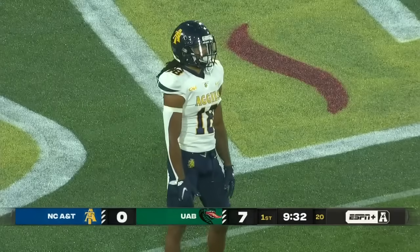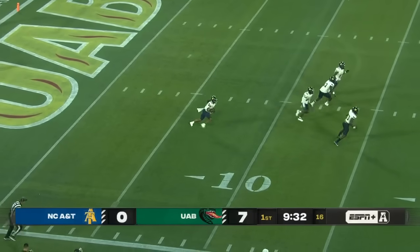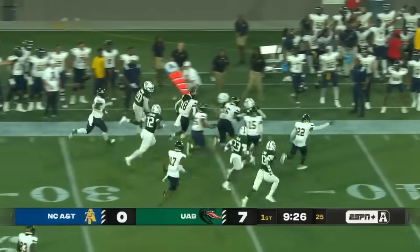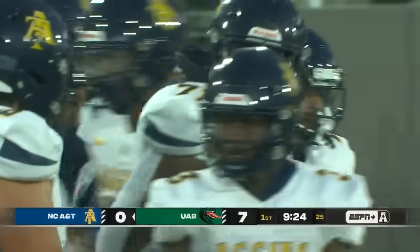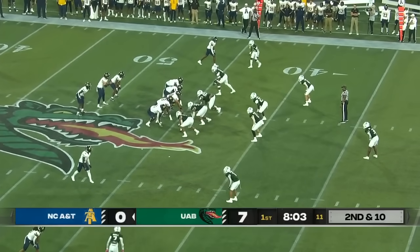Jonah DeLange will kick. Taman Cook to return for North Carolina A&T. He fields it at the 6. Trying to get to the outside. He's got some room. Now cuts it up the field. Cook out to the 35. Great return and good starting field position for North Carolina A&T. A 30-yard return. UAB named its captains the Fire Breather 5.